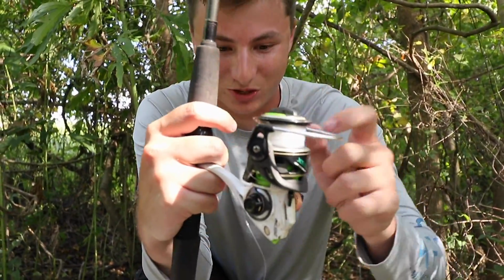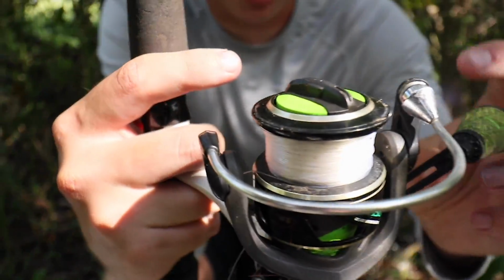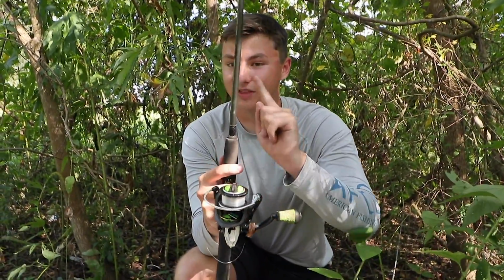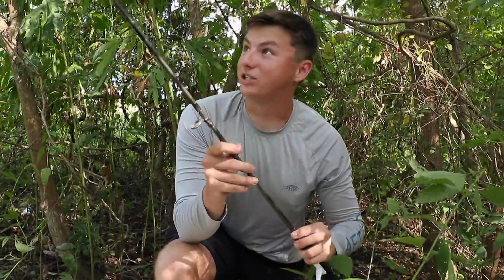Yeah, so I actually have one of these reels back at my house. This one has not been treated as nice as I treat mine. And this is even a different type of rod, which is weird because this reel comes with a rod. And this rod isn't what this reel is on. Oh, no. About hit you in the head there, guy.